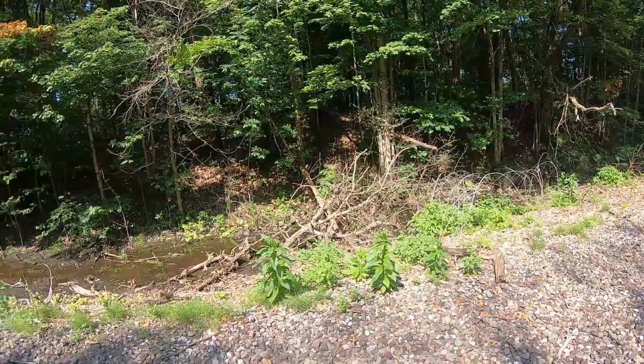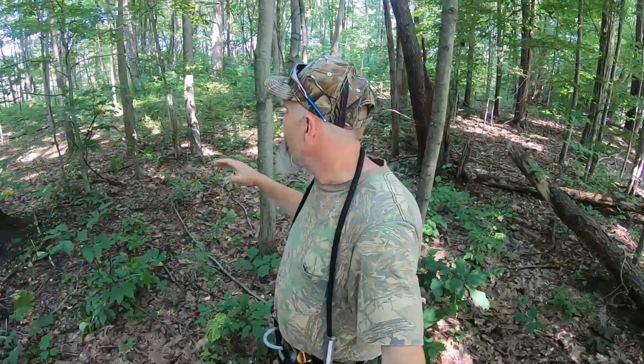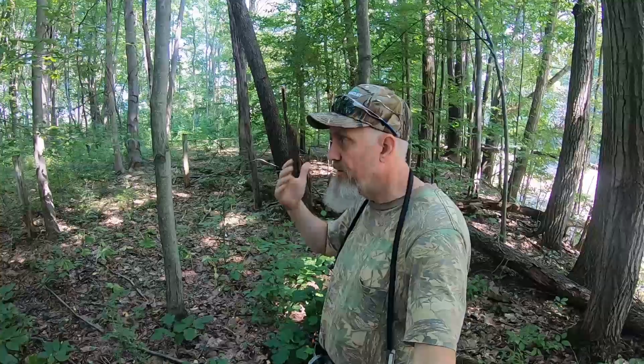Alright, I'm gonna see if I can figure something out trying to get across right here. Get up into that woods. Good thing is I get up in here. It actually doesn't look like a very big area. Kinda real thick along the edges. Got a nice little run through here. It's kind of open in the center.